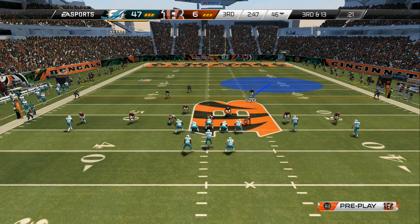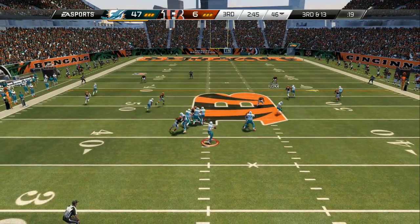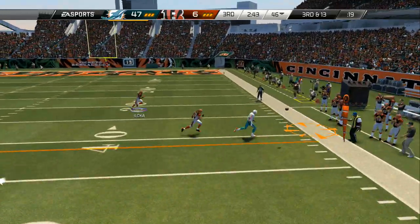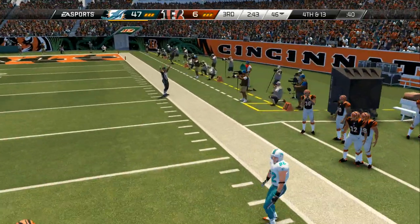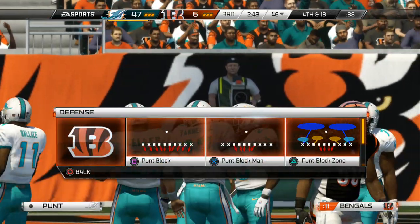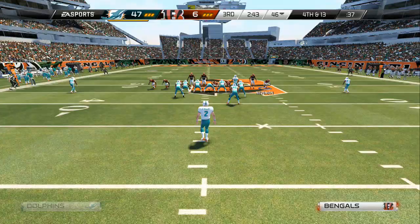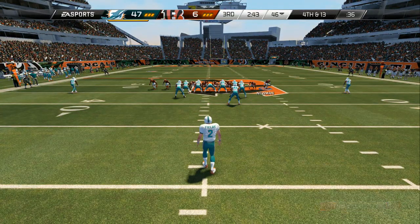Keller's playing out of position in the backfield here. Tannehill standing back in the shotgun ready for the snap. Incomplete. Jim, when you get in these situations, there's not much you can do. Third and long, not easy to pick up first downs in these types of situations. They're set to punt it away now.